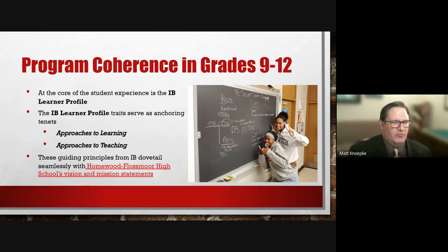In addition to the IB learner profile traits that form the bedrock of the IB program, they also lead to the approaches to learning and the approaches to teaching. So IB expects learners to be developing skills as communicators, as thinkers, as participants in a global society. These are expected components in all of the IB courses. And from the side of the teacher, IB expects teachers to be teaching their class from a point of inquiry and a point of opportunities to represent student knowledge in many different forms and fashions.